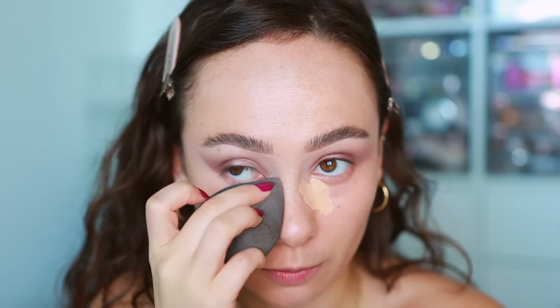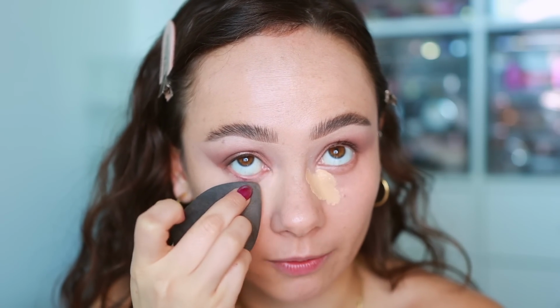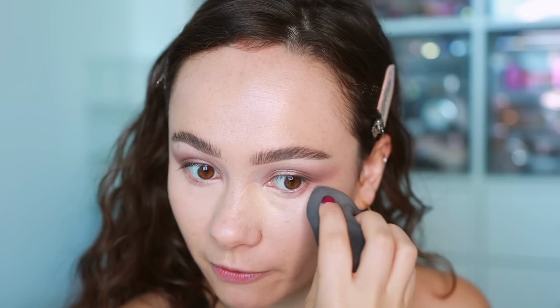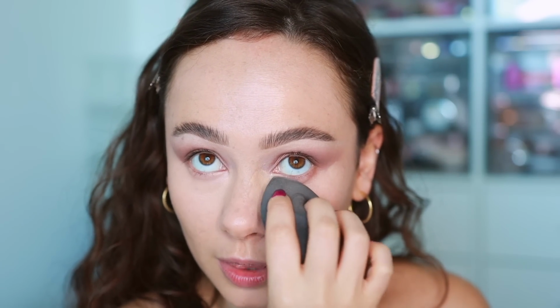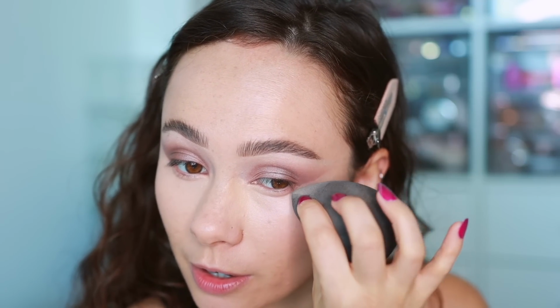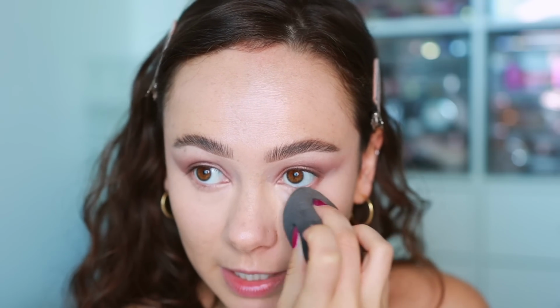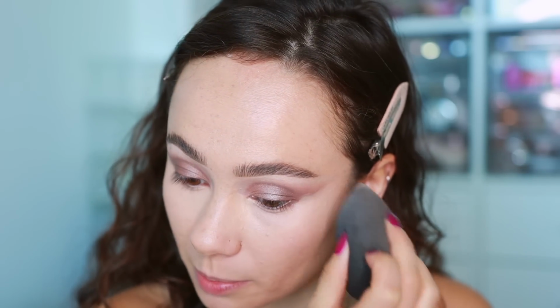But I like this because it really does give a good amount of coverage as well. So if you're looking for something more full coverage, this is on the heavier duty side, but I don't find that it looks too thick. It's pretty thin for giving the amount of coverage that it gives. And I feel like the finish is pretty natural looking as well. Just gonna use the sponge to push that out.